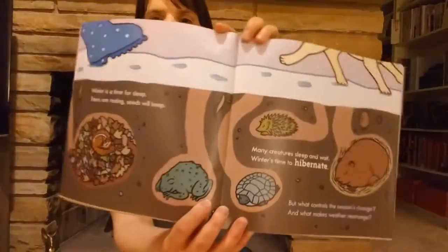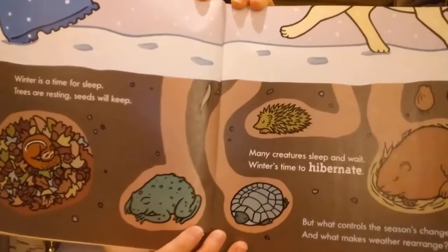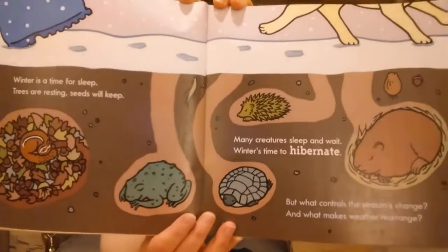Winter is a time for sleep. Trees are resting, seeds will keep. Many creatures sleep and wait. Winter's time to hibernate. Hibernate. What is hibernate?